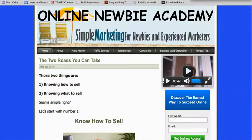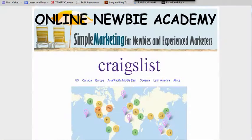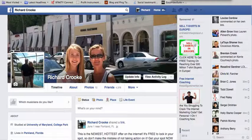Here's another item that I have out there. I won't scroll all the way down. There are a lot of different tools in here that I give. This is good stuff on Craigslist. Craigslist is always very challenging for a lot of people, so I have a Craigslist program for people to use. It can work very effectively, just as long as you don't spam Craigslist. Oh, here's my Facebook account.